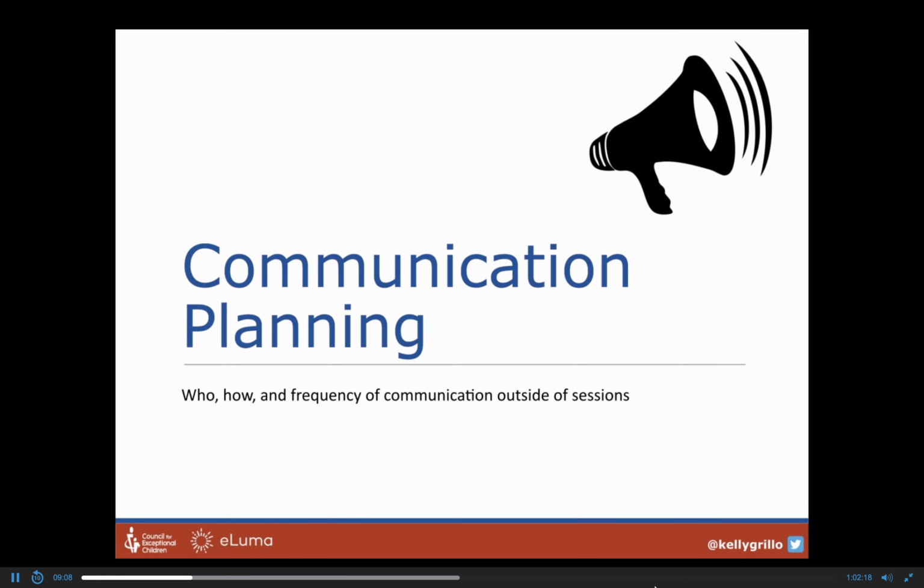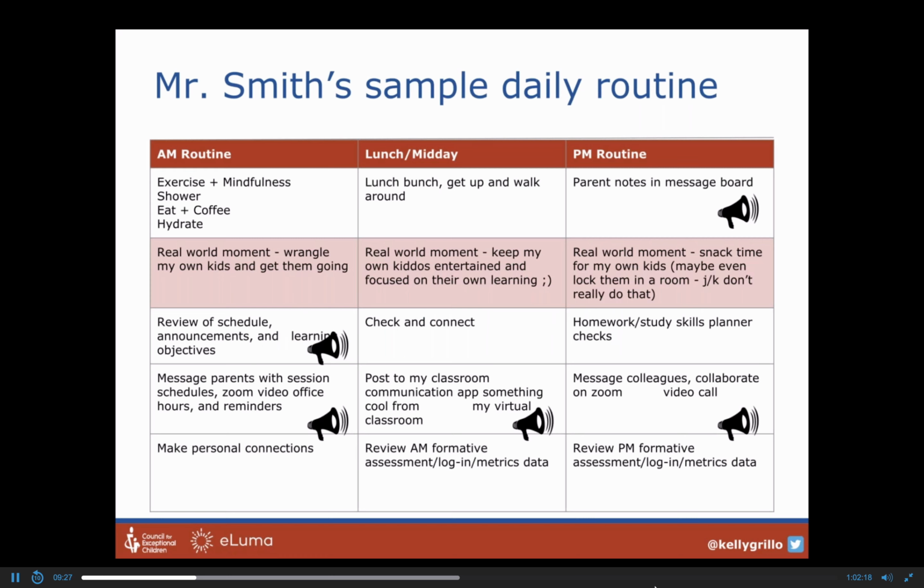The next thing that we want to take a look at in getting ready is our communication planning. And this is really critical for us as part of self-care, but also just as part of educators. I'm going to show you a sample routine for AM and PM schedules because it is very different. It might be obvious to many of us that we have to create a different routine if we're working from home, but still the nuances can be challenging and we need to set our own selves up for success. So let's take a look at Mr. Smith, who's a first grade special education teacher, and his sample daily routine.